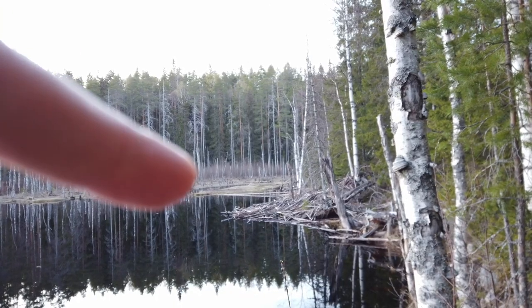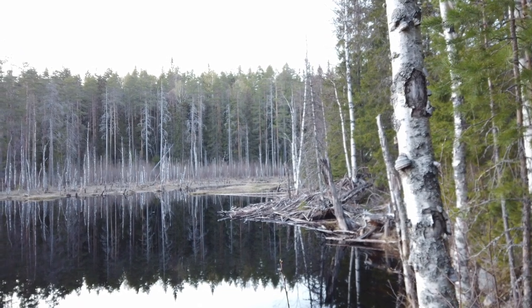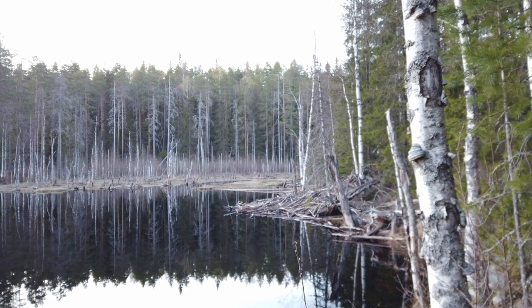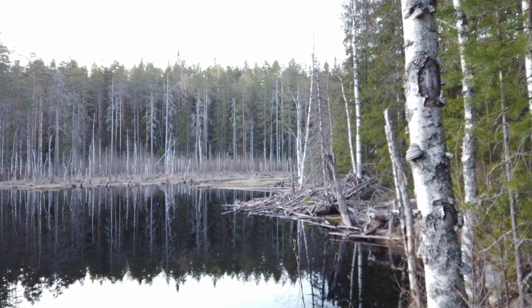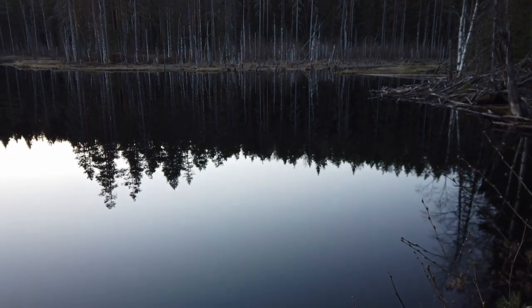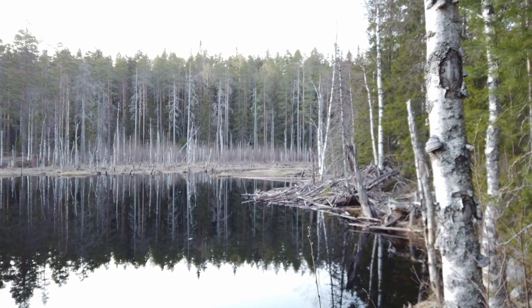That really looks like a beaver's nest, or at least it has been a beaver's nest at some point. But it seems quite quiet now. I don't see any kind of movement or any ripple in the water. It's completely calm. So I guess no beaver this time.